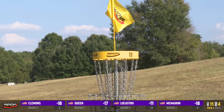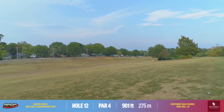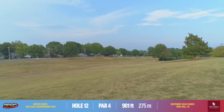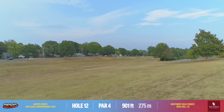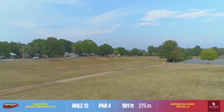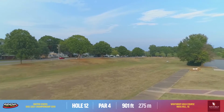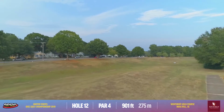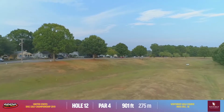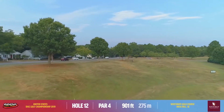Moving on to 12, the second of probably the toughest 3-hole stretch maybe anywhere on tour. They put it out there. This is downhill, a chance to bomb it, but you really have to pick the spot because, as you can see, they pulled that right side OB in as we've talked about all week. And again, this left side here, we're flying by Champ as well.